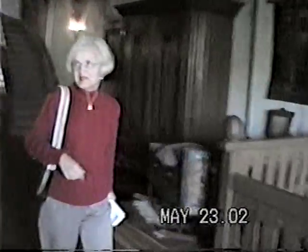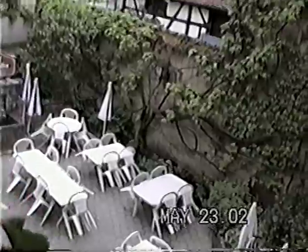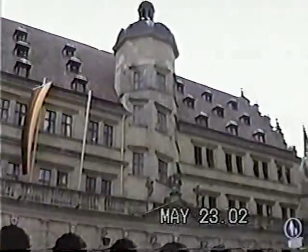This is where we are. Griefen. It's so pretty. Oh, look at the flowers. I don't know if you can see the flowers out there. And there's our cars down that way. This is the parking lot we finally found. I guess you can eat outside for lunch. There's the marketplace.